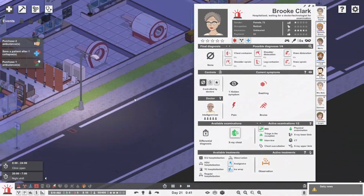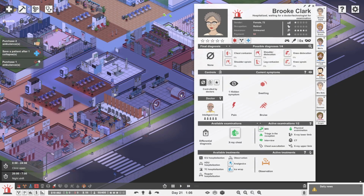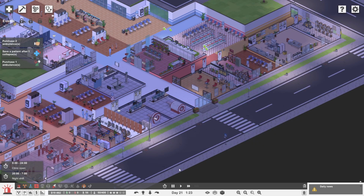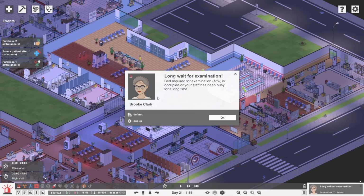So we do need people operating these overnight as well. Although maybe not lots. We're not going to see an awful lot of use of this. But is she going to get bored? Are we going to get a nagging message saying, ahem, that person's been waiting an awfully long time? She does have a bed, though. She has got a bed. Yeah, bed required for examination, MRI, is occupied.